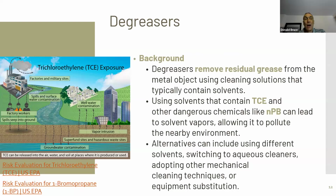And a little bit of background. Trichloroethylene exposure has been an issue at both factories and military sites, with spills, surface water contamination, and a real bad problem in groundwater. There can be drinking water well contamination and vapor intrusion. It's a volatile chemical. It can volatilize and get through the subsurface and enter buildings. You've got to worry about worker safety, and there's a lot of cost. We've seen a lot of TCE involved in Superfund sites and hazardous waste sites where the cost of remediation can go into the millions. So, a little bit of background there.